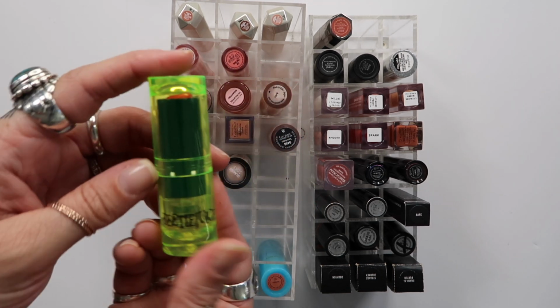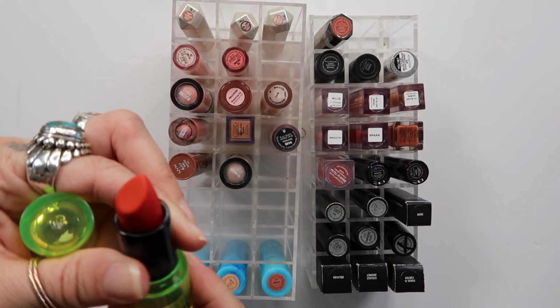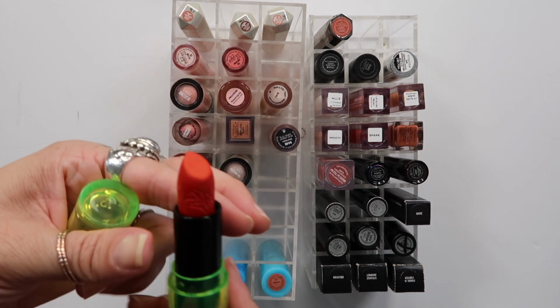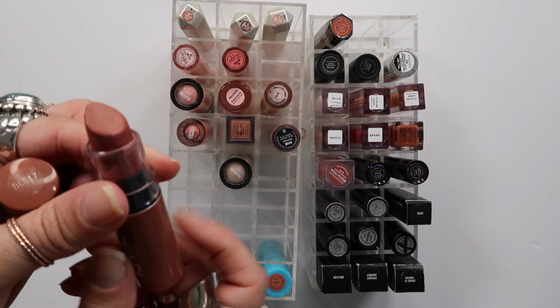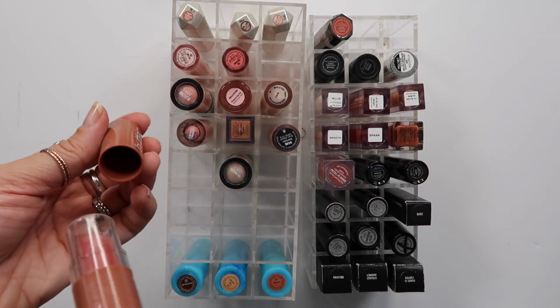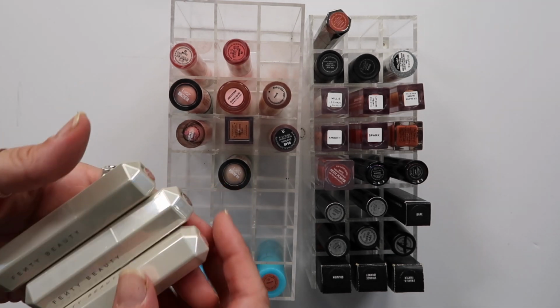This is the only shade I wound up keeping from the Melt and Beetlejuice collection. So this is Miss Argentina. It looks red, but it is very pink as well. This is staying. I love this packaging so much. This can absolutely go. This is just a very old NYX Butter lipstick in the shade Pops Explosive. That can go.